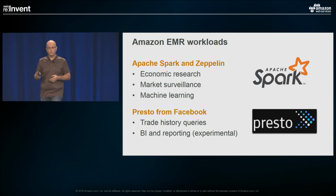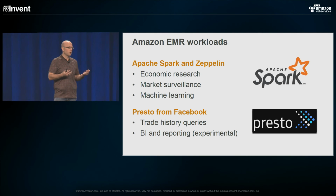So what are the workloads that we're running on EMR? Like I said, we have basically Spark and Presto. On Spark, we're running Zeppelin, which is a nice notebook interface on top of it. Economic research has been using Spark like crazy. Market surveillance is starting to evaluate Spark with some of the machine learning technologies there.